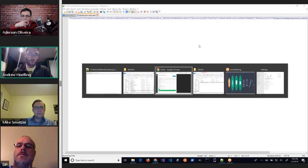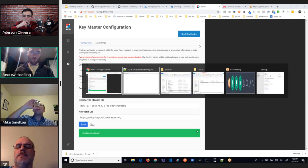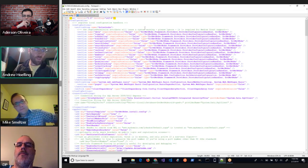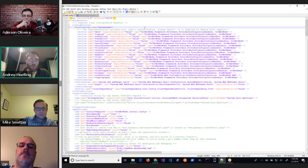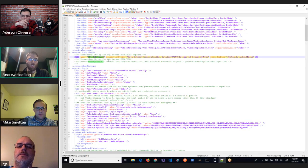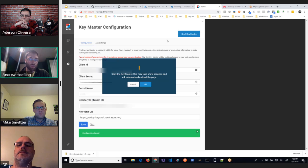So going back to our web interface here now, we are just about ready to turn on the Keymaster, but before we do, I want to open up our web config. So this is the right web config file. Scrolling down a little bit, we have our connection string here. We have a bunch of app settings, and some of those app settings have encryption keys for the Telerik controls. And I don't want anyone to see this stuff anymore. So I'm going to come back to the Keymaster, and I'm going to hit the go button. It's going to warn us.